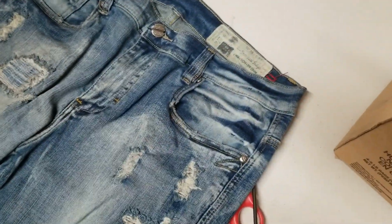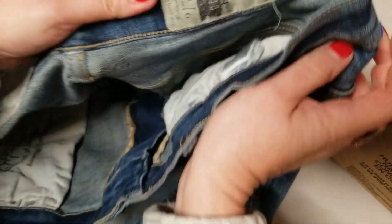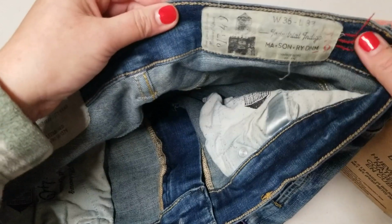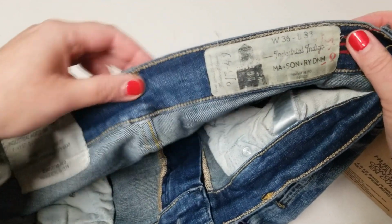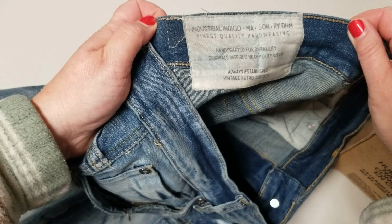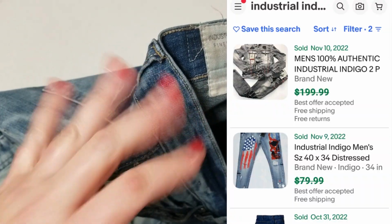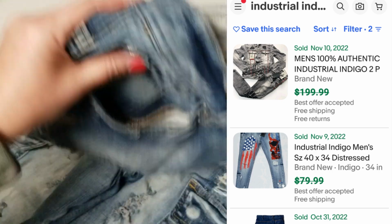Now these are the ones that I would say keep your eyes peeled for. This is what the tag looked like, and I'm like, wow, these people put a lot of money into their tags. The brand is Industrial Indigo. Look at this tag, Industrial Indigo. I will show you the sold comp. I'll put it on the screen, and someone sold a pair of jeans by this brand for $199 on eBay. I have more research to do. I only did a little bit in the store.